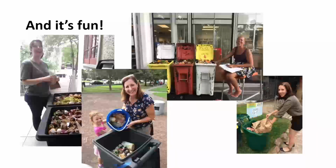We also had a lot of kids involved, which is great because we're teaching them early on. Lissie's got a child, she'll talk about that a little bit later. But people are always smiling, right? They're doing a good thing. They're keeping food waste out of the landfill. They're not getting anything out of it. They aren't getting compost out of it. They are just doing the right thing for a better world.